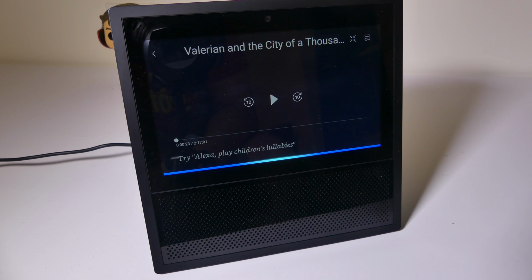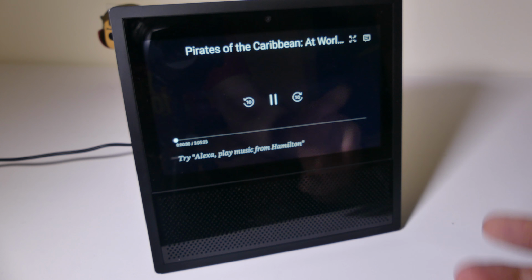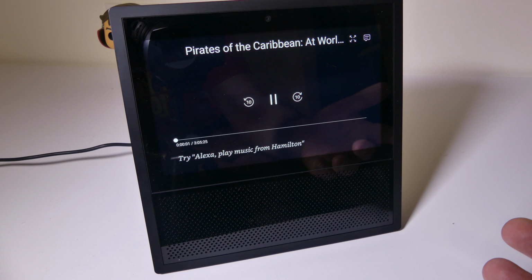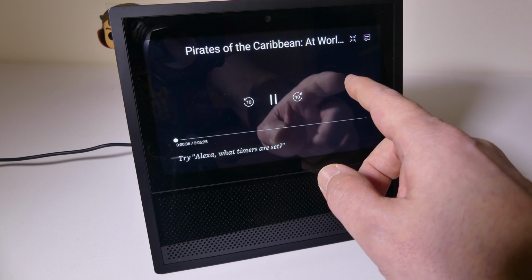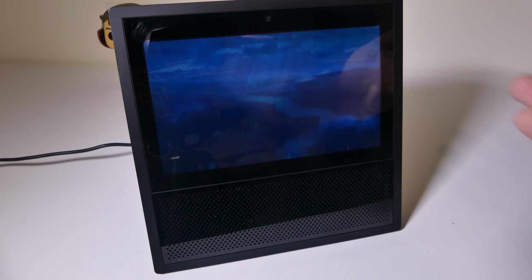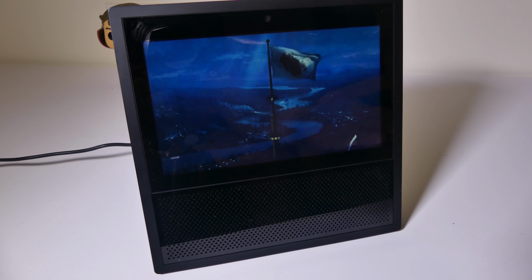So overall, the fact that you have the touch screen there makes it very convenient if you're close to the unit. But if you're not close to the unit, or you're cooking, or you're doing something where your hands are dirty, something like that, then you may have some issues there. You can ask it to just play a specific movie, like I just asked it to play Pirates of the Caribbean, and as you can see, it loads up no problem.